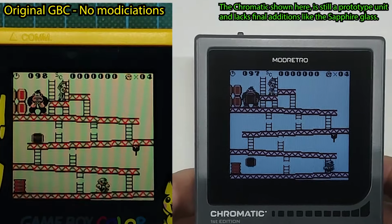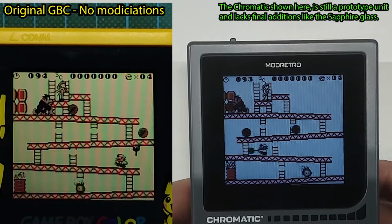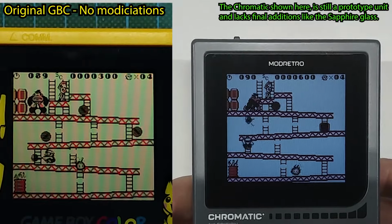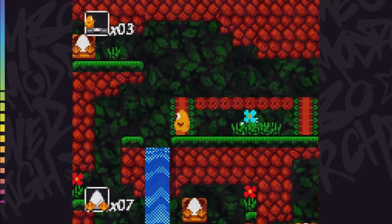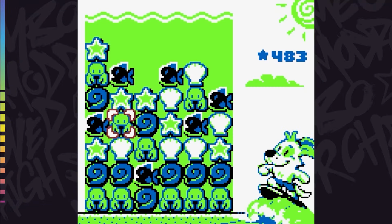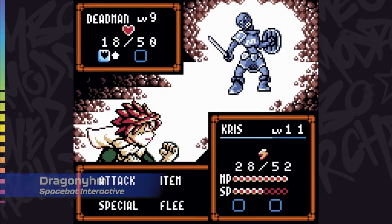So the device itself, even in this prototyping stage, is already mighty impressive. Anyone who's familiar with Game Boy hardware should be able to tell the difference instantly between the Chromatic and other FPGA devices. But ModRetro is going one step further even than that, and is actively releasing new Game Boy games in 2024. Not only is the Chromatic packed in with an improved version of Tetris, an entire library of new games is being developed. The lineup is incredibly varied, from puzzle games like Patchy Matchy to Tokitori, and full-on RPGs like Dragon Hymn and Tales from Monsterland DX.